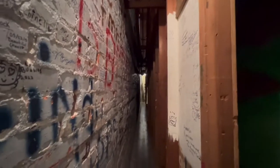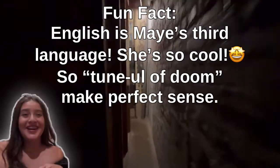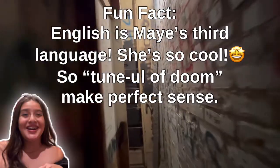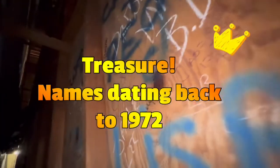So continuing on back here, we have the Tunnel of Doom. See, it's called the Tunnel of Doom because, well, May was taking video one day during our Your Good Man Charlie Brown cast and came back here to show the world what this place is. And, well, she couldn't pronounce tunnel, so she said Tunnel of Doom. And it's been Tunnel of Doom ever since. Welcome to the Tunnel of Doom. Some very old names and dates.